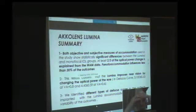Okay, so this is the one patient that really is important to reflect to you the daily life of a patient implanted with this Lumina lens.